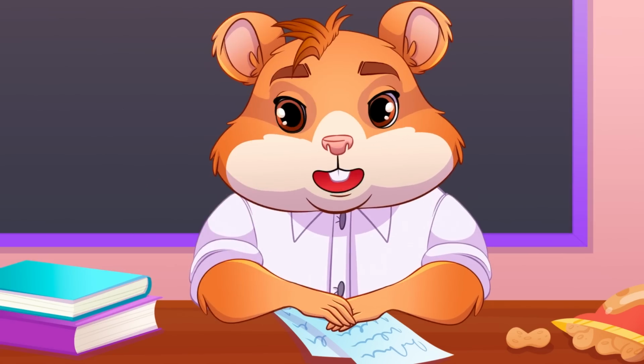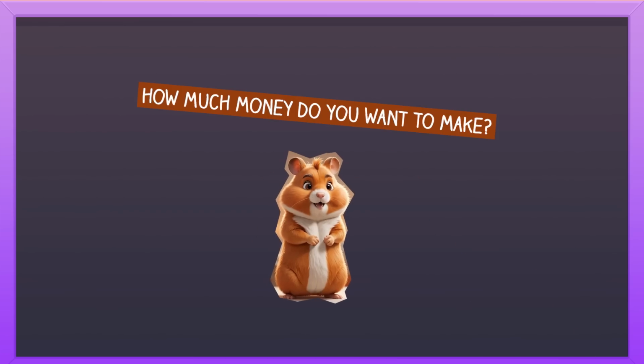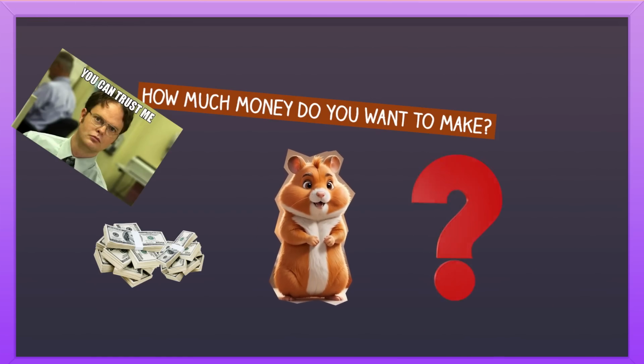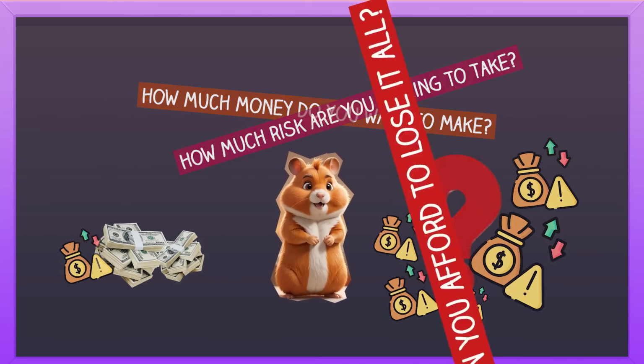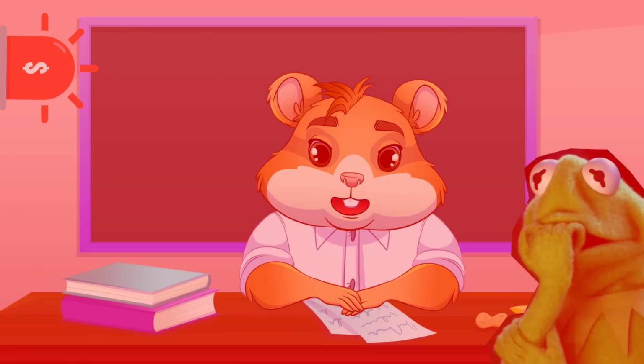After that is set up, it's time to set some goals. More specifically, how much money do you want to make? Sounds silly, but trust us. And how much risk are you willing to take? Can you afford to lose it all? There's always a risk.